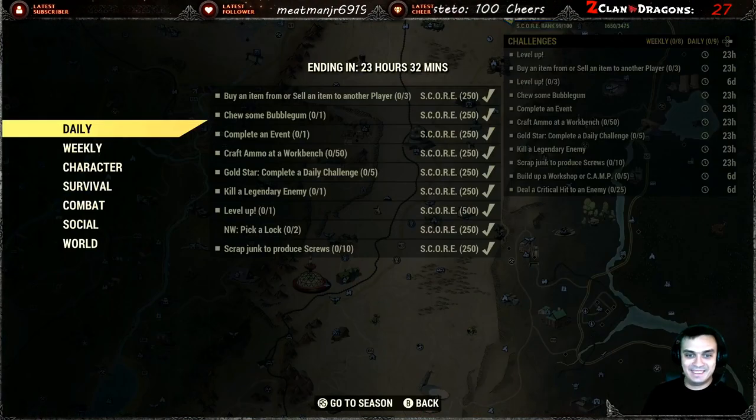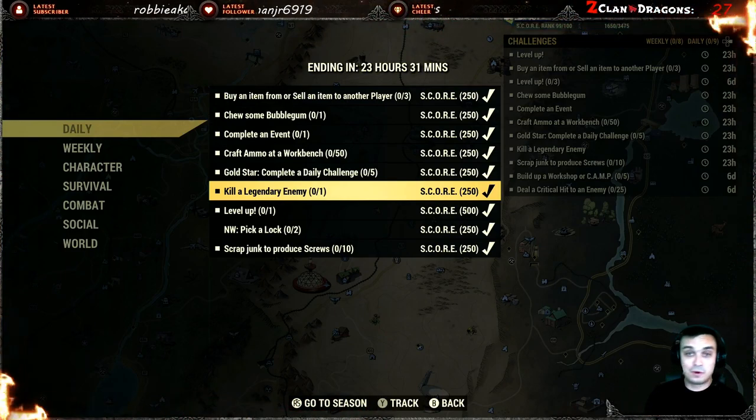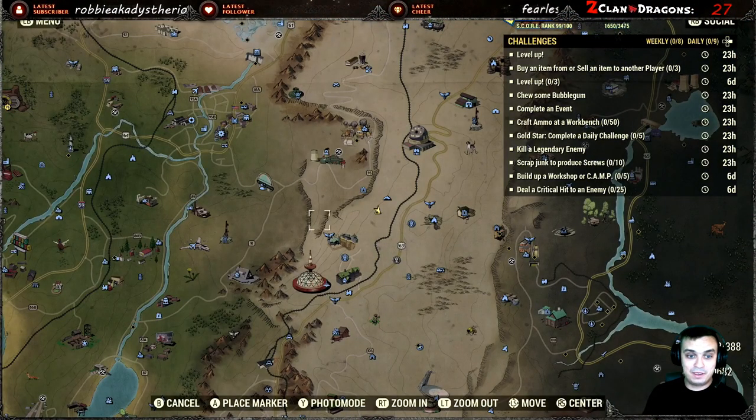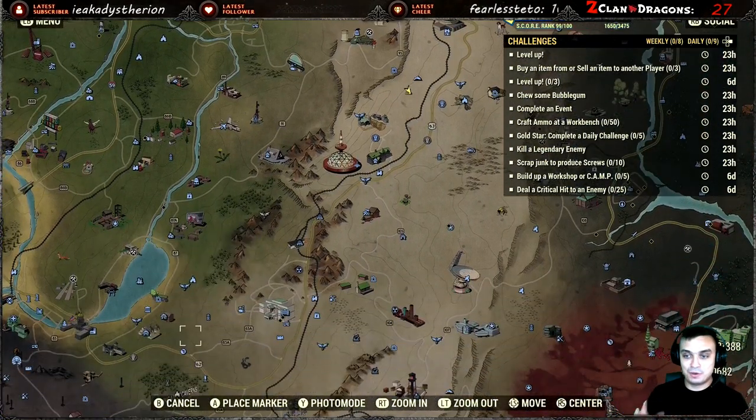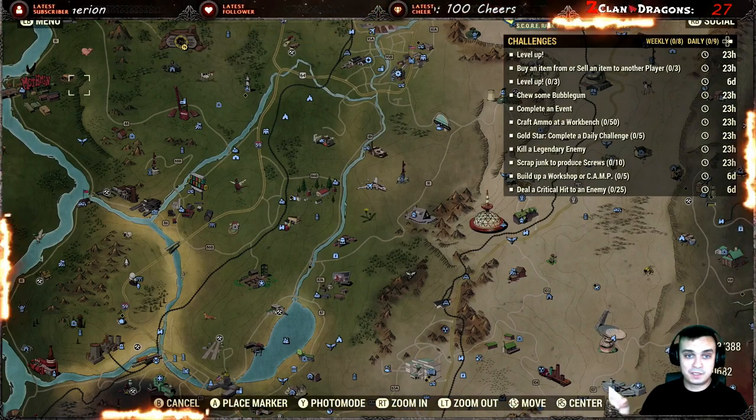Okay, let's continue. Kill legendary enemy, straightforward. You just gotta kill the legendary enemy. If you're a low level, I would recommend jumping to any public event and try to shoot the legendary enemy before the high levels kill it.